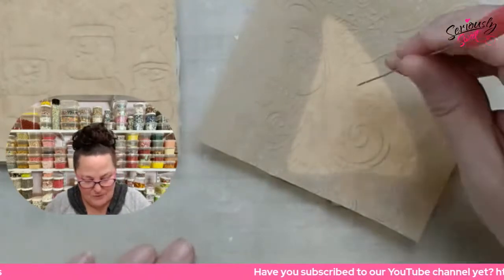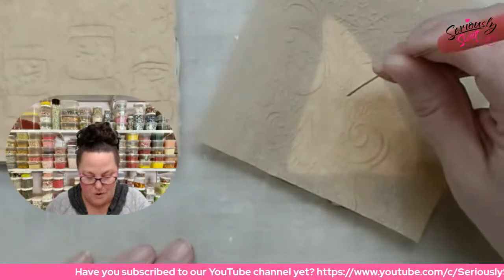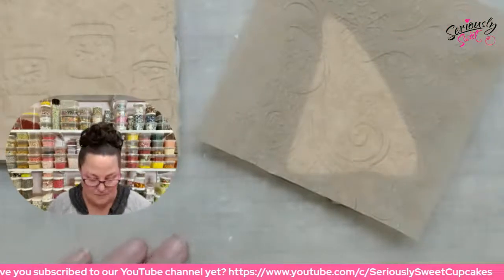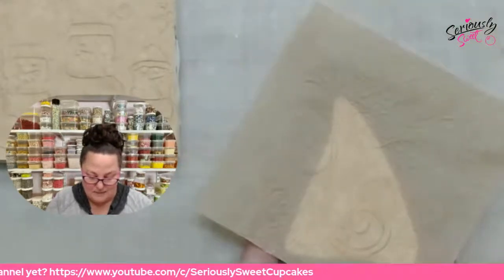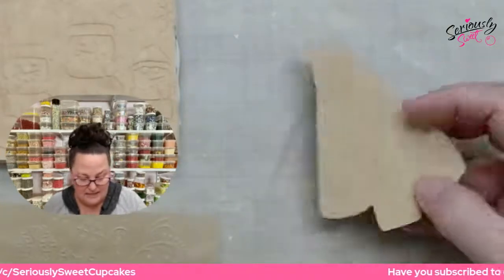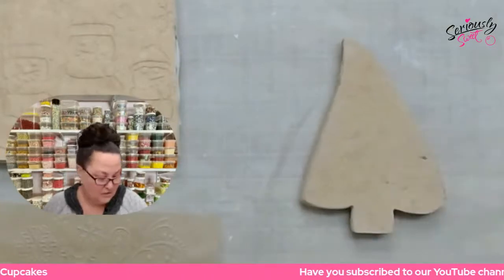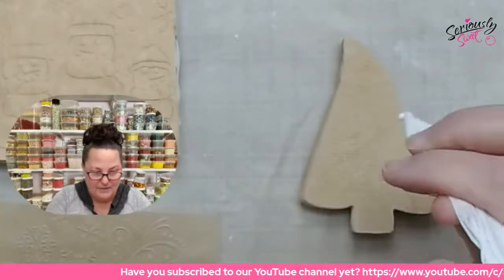So if you have this, it is possible with the finest needle that you have to poke a hole and let that air out. That sometimes works. But I think on this one, we're going to be in pretty good shape. So let's slide this one over to the side as well. And we're going to use our last cookie. Again, it was older dough that I rolled out just to use out for tutorials. So it does have that slight hump in the middle.